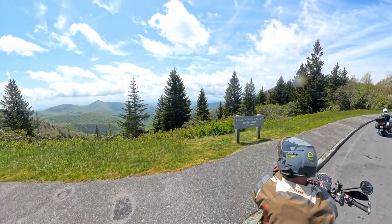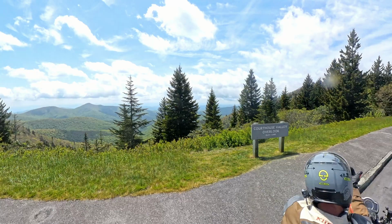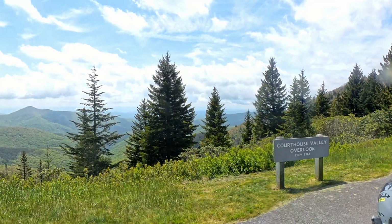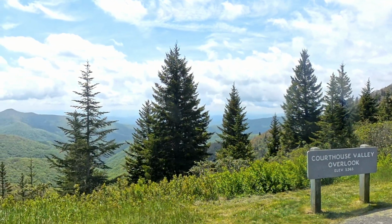You guys have heard me talk about the Blue Ridge Parkway several times in videos, because the Parkway is a great way to find great roads, in my opinion. The roads that come up and intersect the Parkway, give you access to the Parkway, are usually pretty great, because they have to get up on the mountains.